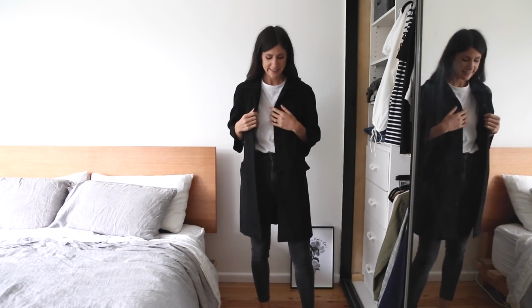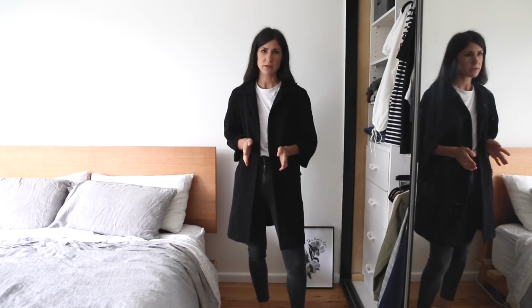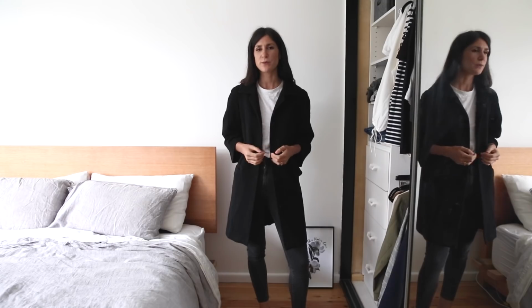Aside from my puffer jacket, this is actually the only black coat that I own because I sold my Karen Walker black one before I moved to Australia. This one is from Ashley Fogel and it actually used to belong to my mum. It's one of the few items of clothing of hers that I've kept since she passed away. I really love this.